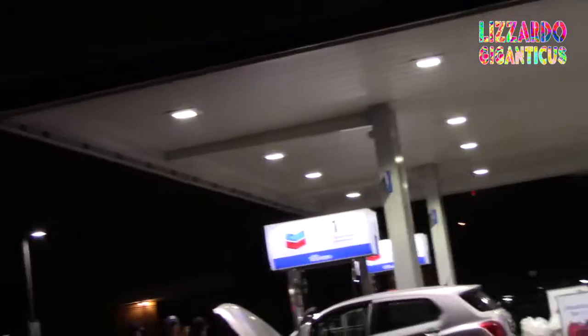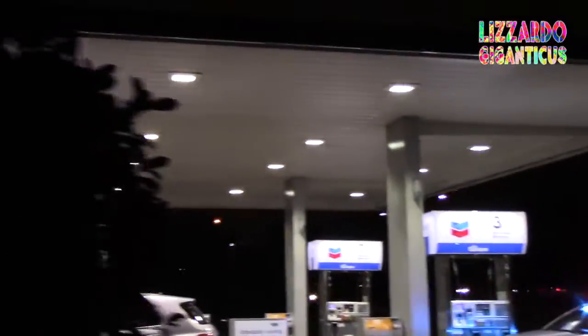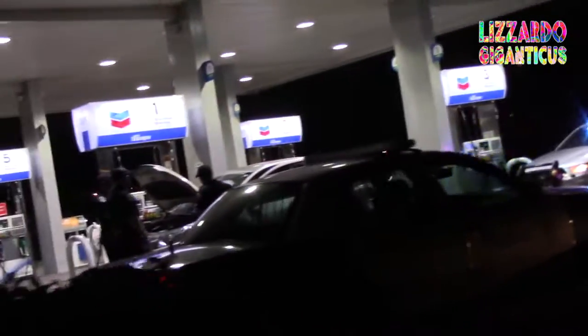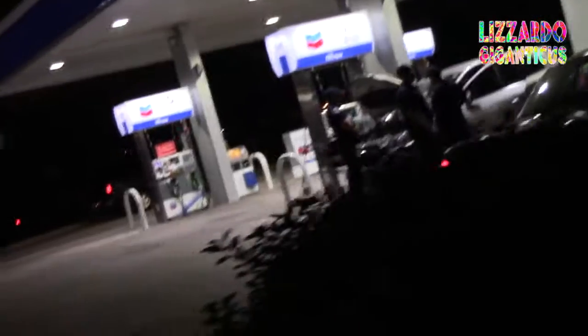Let me go over here and get another view. 1858 is the marked unit just that showed up. The last one. We have three officers on site right now. Go see what they see.